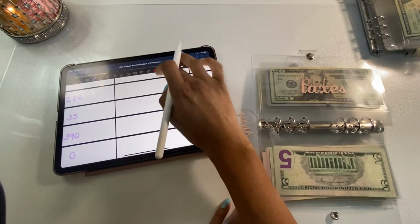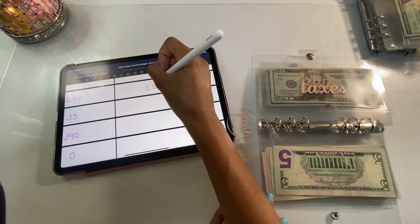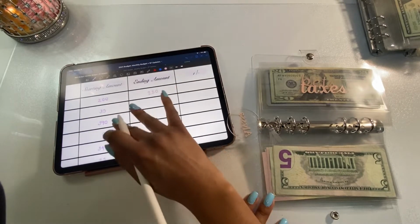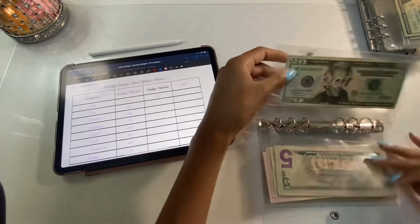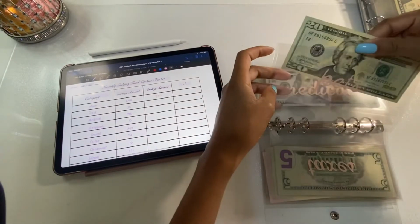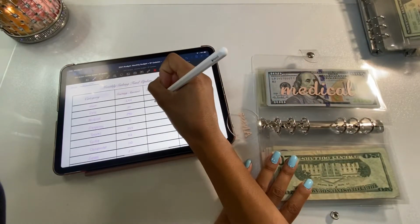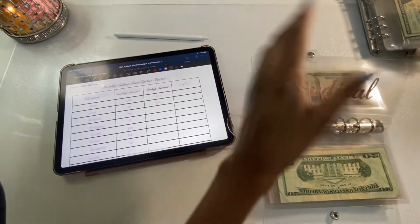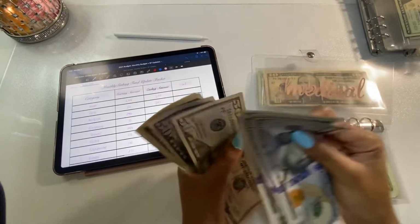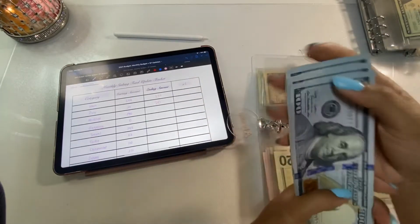Use a different color. All right, for pets, pets has only $20. I had to get my dogs groomed. Medical has 100, 200, 300, 400, 410, 420, 425.